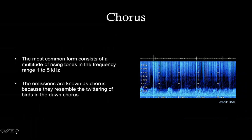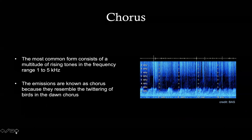Now, the most common form of chorus recorded on the ground consists of a multitude of rising tones in the frequency range from 1 to 5 kilohertz. And these emissions are known as chorus because they often resemble the twittering of birds in the dawn chorus.